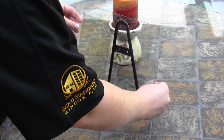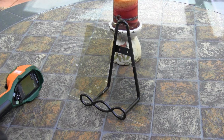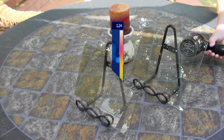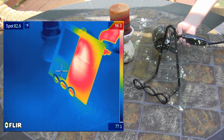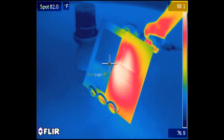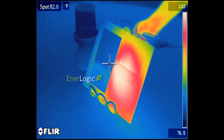Now, what happens in the extremes of summer and winter? To simulate the heat of summer, we'll use a blow dryer on the high setting on the back side of the glass to quickly warm the glass to well over 100 degrees Fahrenheit, or roughly 38 degrees Celsius. Watch over the next 60 seconds how the clear glass and the other filmed areas begin to glow orange and red. But the Interlogic surface, though warm to the touch, does not radiate that warmth into the room, staying at what appears to be room temperature.